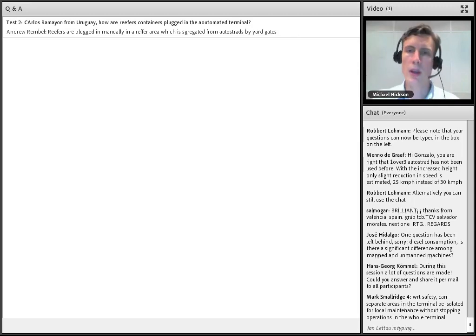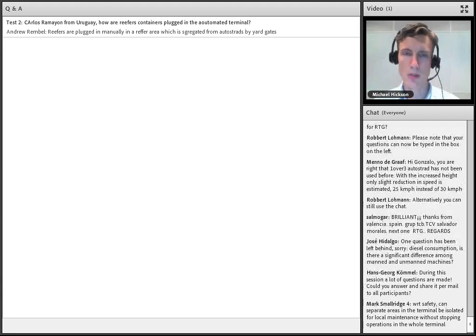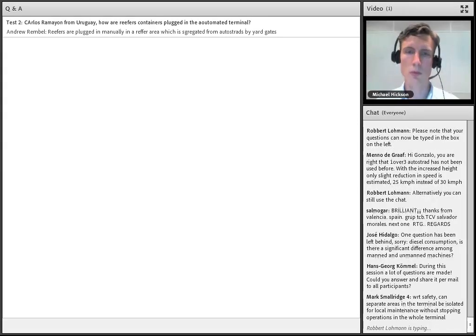A question on the stack shuffle or the lane shuffle feature. What is the range of adjustment? So the amplitude, I suppose, is unlimited. What limits the amplitude of the adjustment is the physical infrastructure that surrounds a container stack.